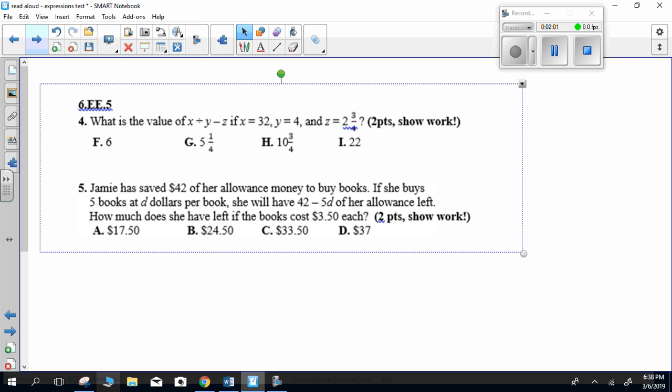Number four, what is the value of x divided by y minus z if x equals 32, y equals 4, and z equals 2 3/4? F, 6. G, 5 1/4. H, 10 3/4. I, 22. Pause.